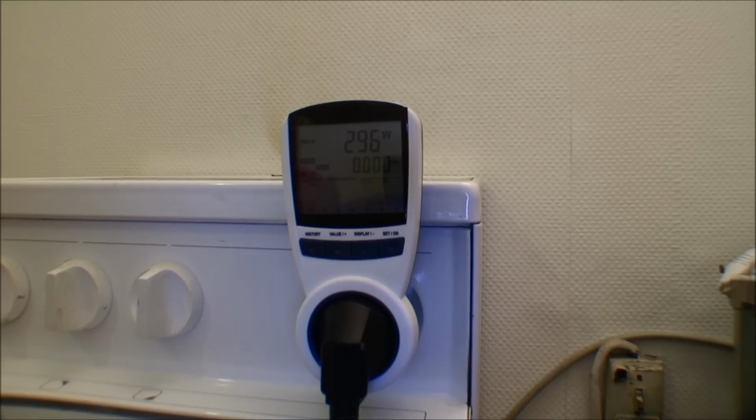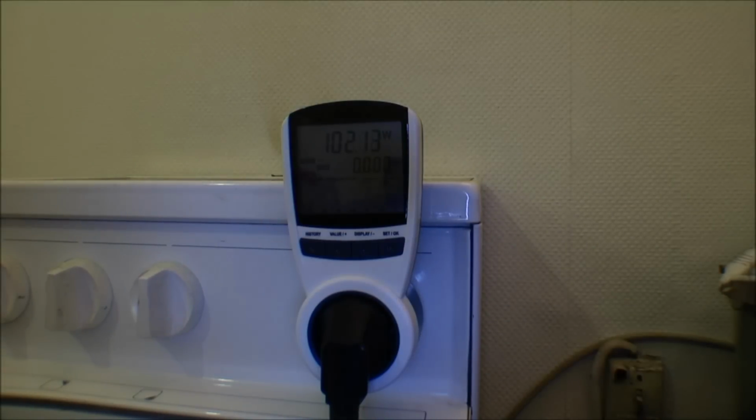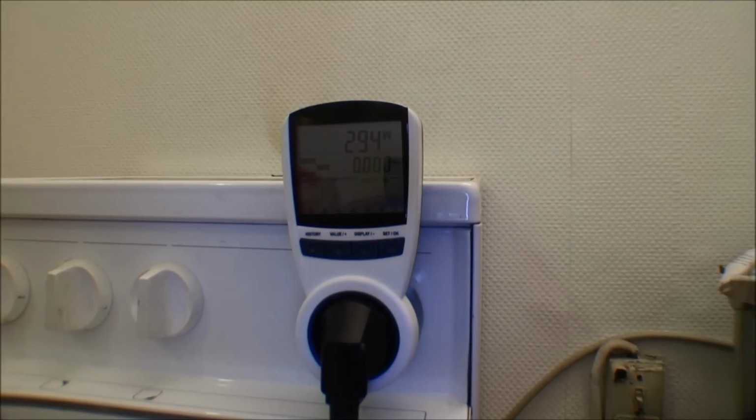And we'll try and turn the light down. Right now it's using 0.4 watts, 0.45 something. Let's turn it up. Now it's using 90 watts. That's not a lot of light for 90 watts, 100 watts. This reducer thing, it feels like it steals a lot of the power. The first many watts are not giving very much light.